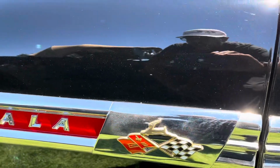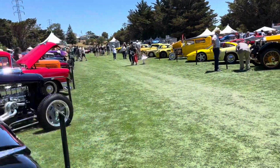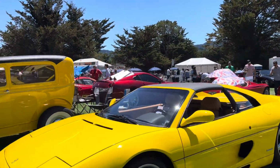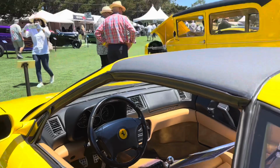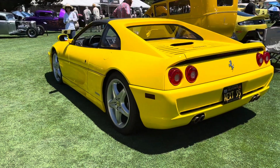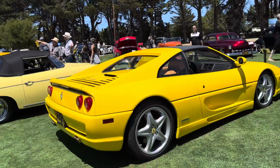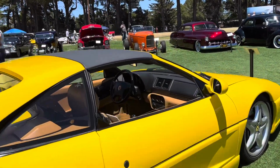The gold Impala there. This is one of my favorite cars right now of the show. Guys, these are good Ferraris for entry level, to get into the Ferrari market. It's got the gated shifter. Reasonably priced. You can probably grab one of these for $65,000. 355. It's a step up from the 348. Basically the same car, a little bit of a bump in horsepower, but a little more refined than the 348.